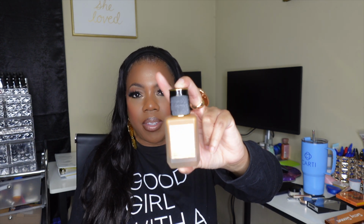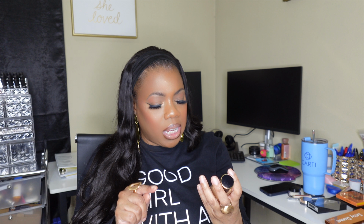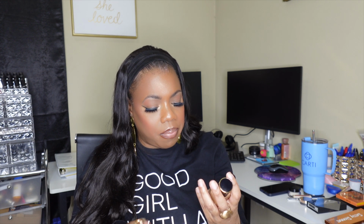I feature both of these foundations in my haul, and I did tell y'all that this foundation is not cheap, but this foundation is really good. Now this one is what they consider a light to medium coverage, which is what I said in the video. When you put this stuff on your face and blend it out, it looks like somebody took an airbrush and airbrushed it on your face.